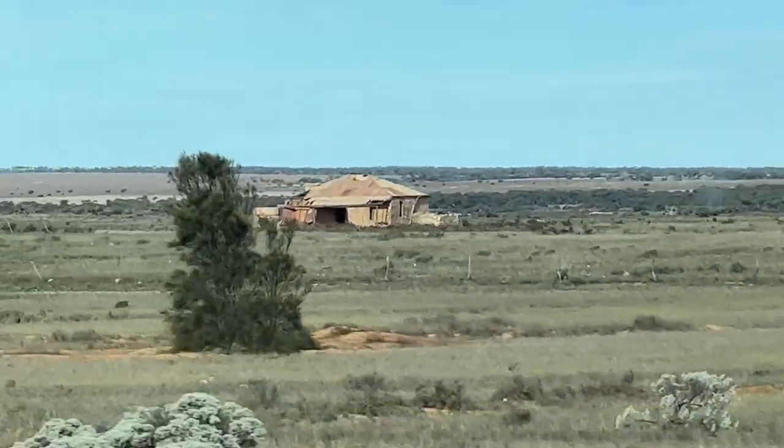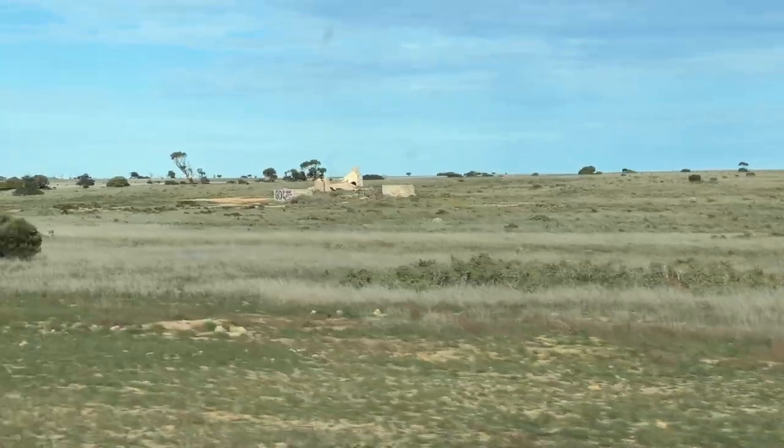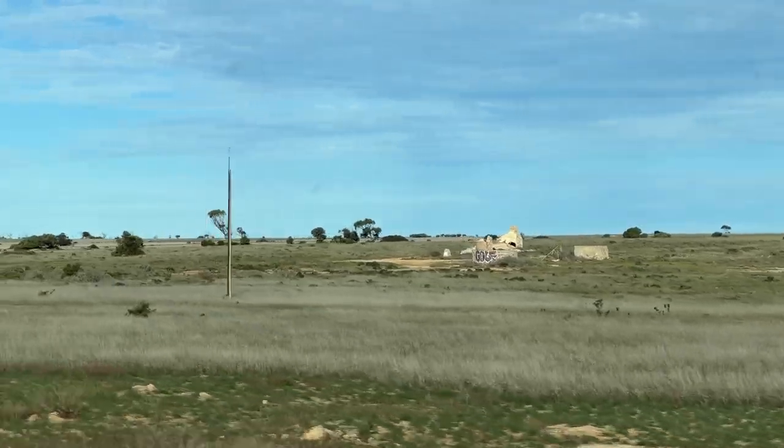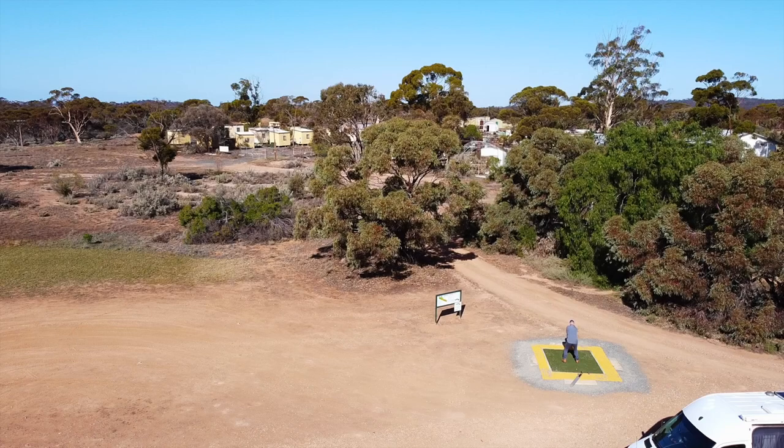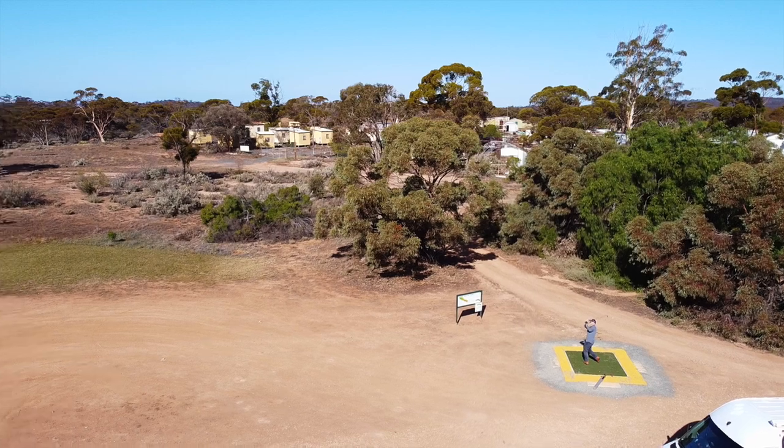Nigel, I'm really surprised at all these ruins we're seeing around here. So many ruined farmhouses. And windmills. There's like windmills everywhere. We are definitely out of the wilderness now and back into the farmland. Sheep.